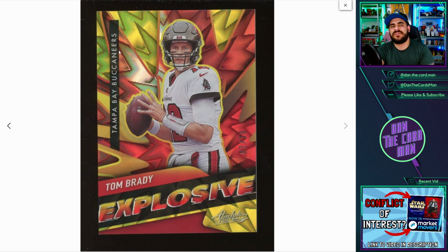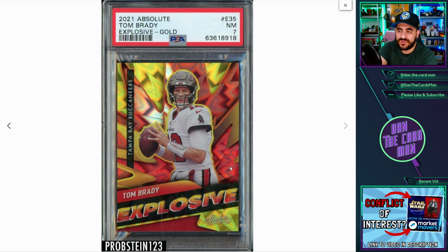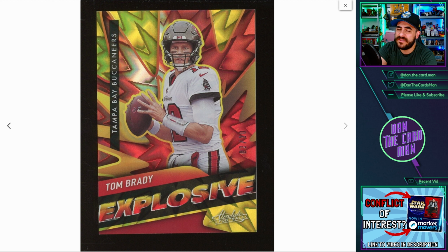Now, the first question you guys will ask, well, are these different parallels? Are they in fact the same card? I'm fairly certain there is no other out of 10 in Absolute Football. I think this is the only one. So this is 2 out of 10. This one is also 2 out of 10. You can see they are the same card, but there's a few other elements you can check to make sure they are the same card.